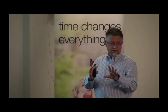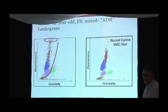But here's what I want you to pay attention to. You see those? I think we counted 21 dots up there, 22 dots. And you look at that and you go, eh, all right? But I've looked at 22, 23, 24,000 CBCs with the ProCyte, so I learned that when I see a lot of cells in there, I better pay attention, okay?